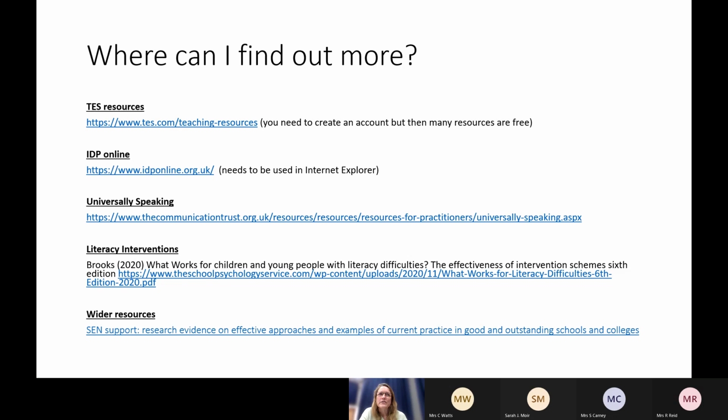It also includes in there whether it's an intervention, whether it can be run in class. So is it a universal provision that you could put into place in class, or is it something that's more specific to be run as an intervention, and it explains whether you need skills to do it or whether it can be run by a TA or by a teacher. So that was just to provide you with some guidance around that.